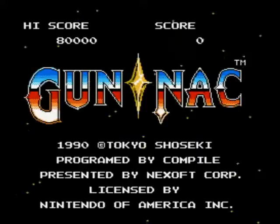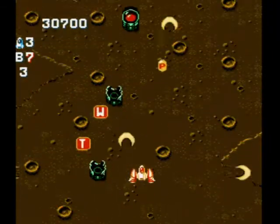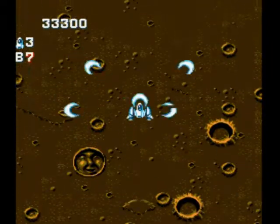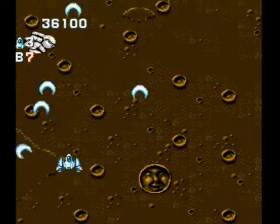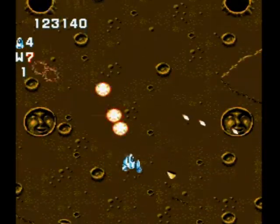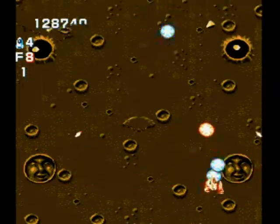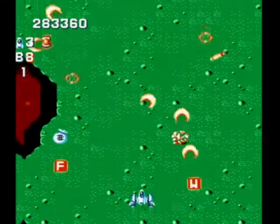Number 2, Gunknack. At $200, Gunknack pushes the console to its absolute limits. There is very little slowdown, even though there are tons of sprites on screen at any given time, including your own shots. Now, you can power up in many different ways, and that's because power-ups are continuously being shoved down your throat, with tons of different weapon upgrades and ship upgrades, and every time you get hit, you lose a little bit of that, but chances are you'll never get hit because you keep on upgrading nonstop. This is one of the most intense shoot 'em ups on the system, if not the very best one.